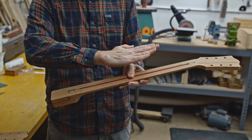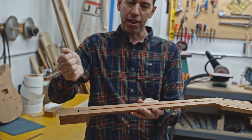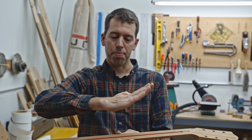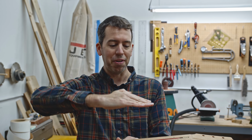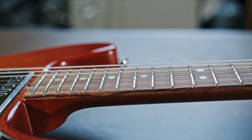And if your neck starts to bend up and go concave like this, you would tighten that rod, and that rod pushes against it to straighten or put bow into and out of your neck. That's kind of one of the fundamentals of a good playing guitar, is having a nice straight neck.